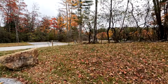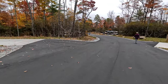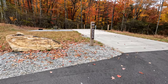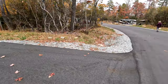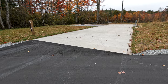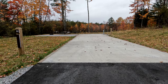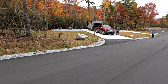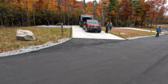See the bathhouse through the trees there and the cabins. It's like 22, it's not bad either. It looks fairly flat. It's like 21 looks pretty flat too. It's got a view of the cabins out back though. May not be for everybody. It's like 23. Oh, that's perfect. It's got a little side slope to it.